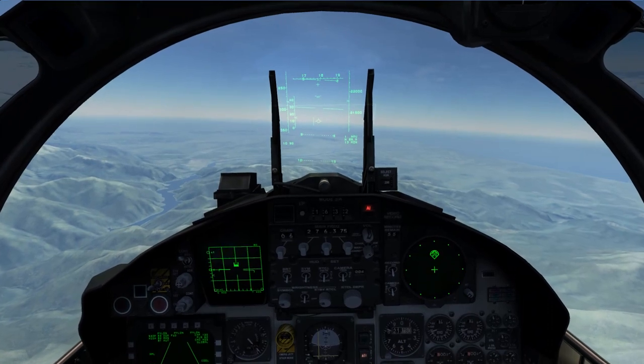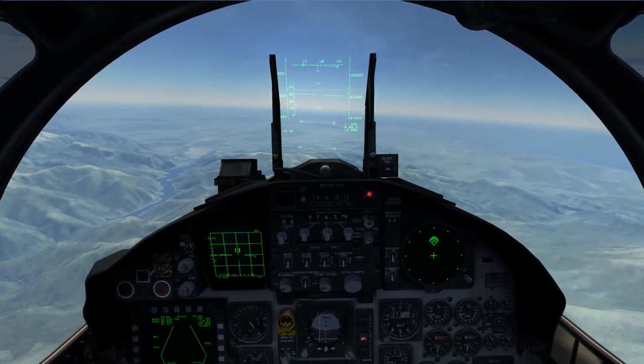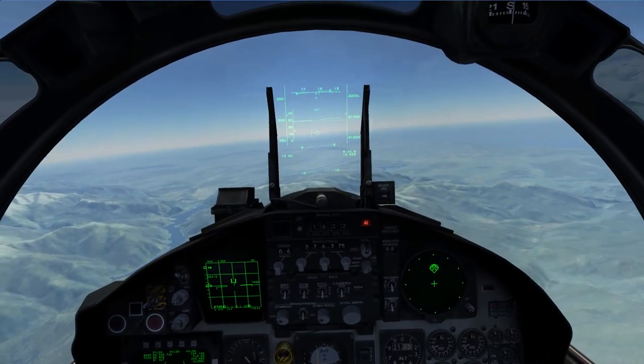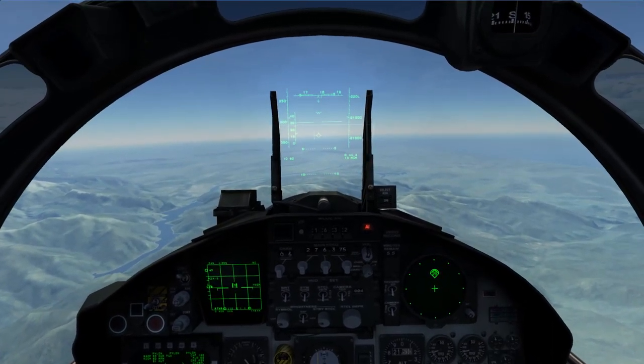Okay, so now we've detected our target. Let's go ahead and lock him up. Let's put him in TWS mode. It's always a good habit to get in. Lock him to get range. He's at 45 miles. That's our detection range here, apparently, today.